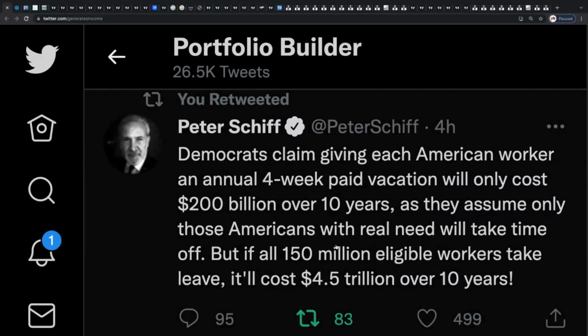Peter Schiff says, Democrats claim giving American workers 4 weeks paid vacation will only cost 200 billion over 10 years, as they assume only those Americans with real need will take time off. But if all 150 million eligible workers take leave, it'll cost 4.5 trillion. Okay, that's great for us. You know, the more debt we build up, the better our assets do.